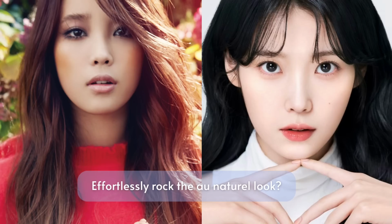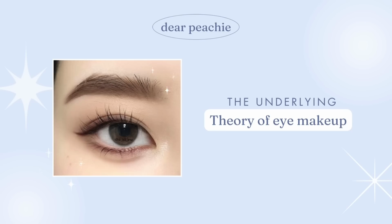Meanwhile, others effortlessly rock the natural look and somehow manage to make their eyes pop even more than a full-on glam session. But fear not, because we're about to spill the tea on a little secret that nobody, not even the celebrities' makeup artist, seems to have let you in on: the underlying theory of eye makeup.